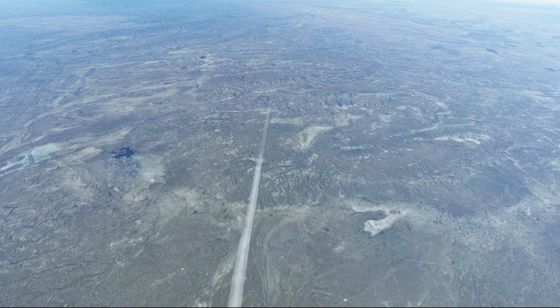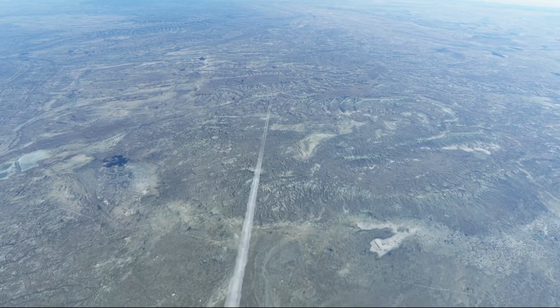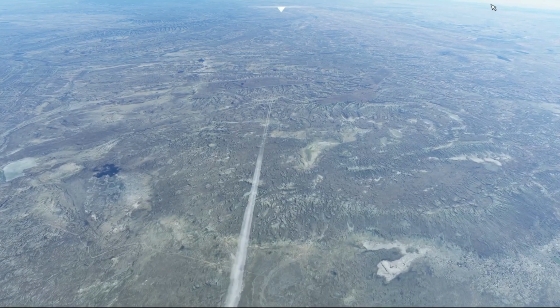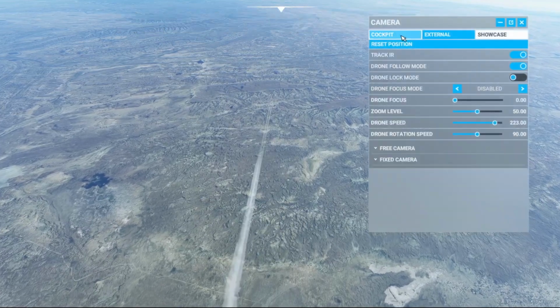Wow, look at the scenery. You see airplanes like this and scenery like this, and it really does just become a wow experience here. Hi, welcome back. We're about 100 miles from top of descent here.